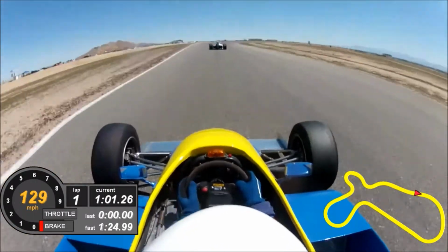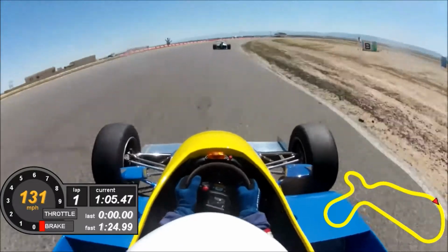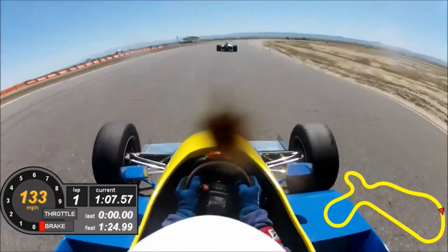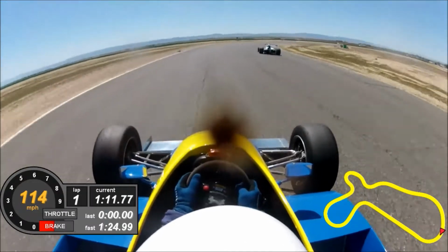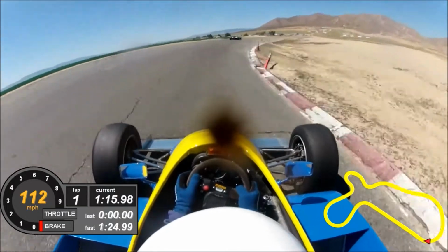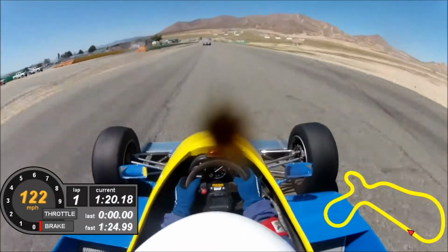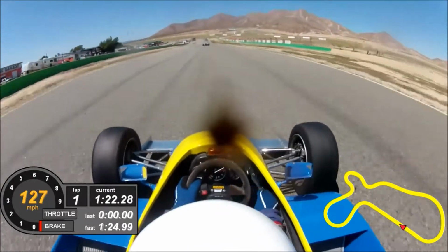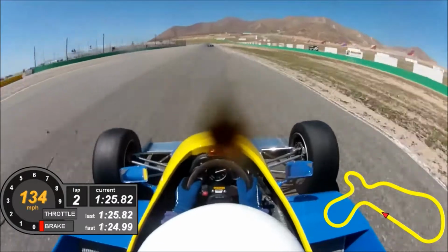This is a fun turn, little hairy at times. I'll be doing about 135, 138 on good tires, best days, and you turn onto front straight, get back up to about 135 or so before you turn into turn 1. So nice, uneventful lap 1, and I'm thinking the whole race is going to be this way.